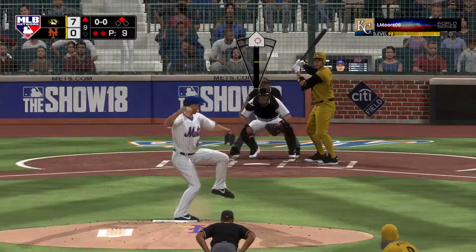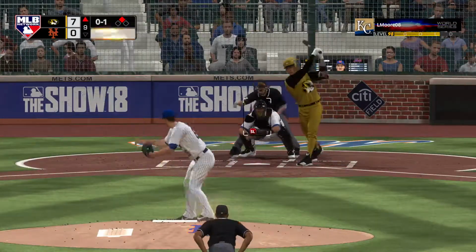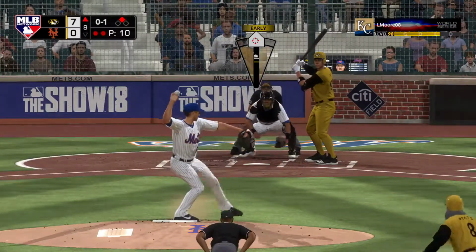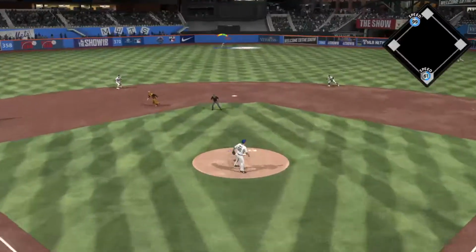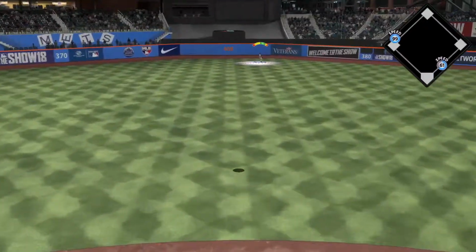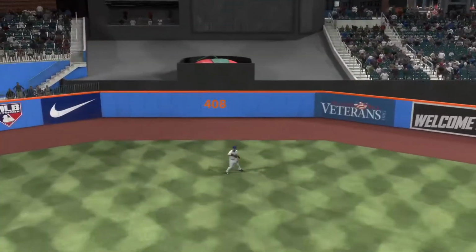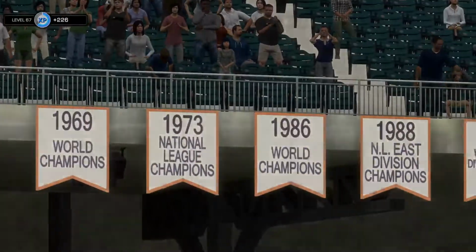Here's big Aaron Judge. 3 for 4 so far and seeing it well in this ball game. Strike one to start the at-bat. High fly ball out to straightaway center. Blackman is under it. Makes the catch, and that'll retire the side.